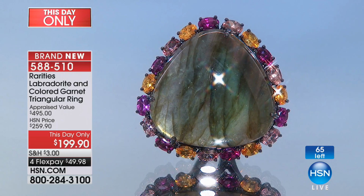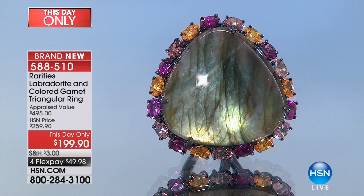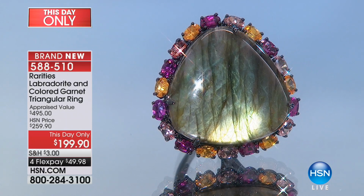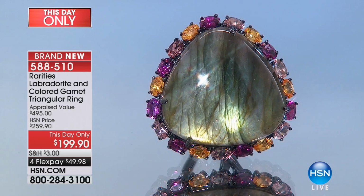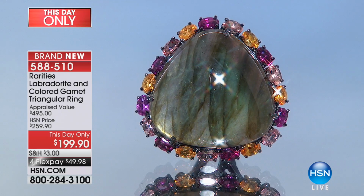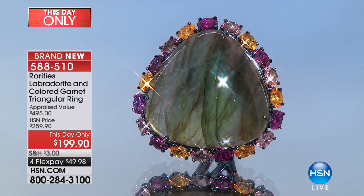And now size 9 is on wait list. So we have size 6, 7, and 8. But as I mentioned, definitely hold on and put your name on wait list, because that way you're secure the $60. If one of these remains after midnight tonight, the price automatically goes to $259.90. But again, you won't find this anywhere else. This is what Rarities is really about, Lynn.